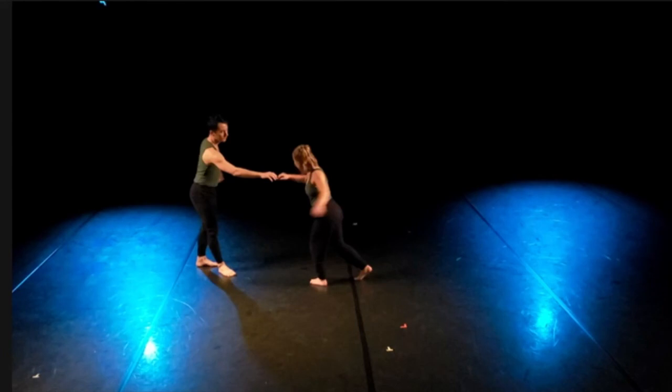The second significant moment occurs when two dancers are reaching for each other in a diagonal. Notice the two teal lights on either side of the dancers. This moment to me suggests a theme of separation.